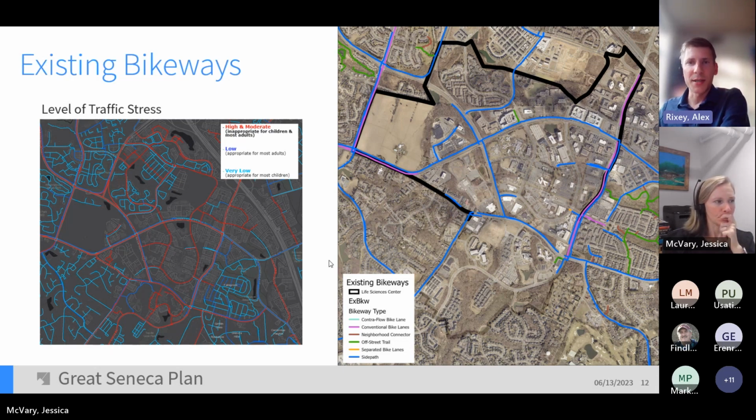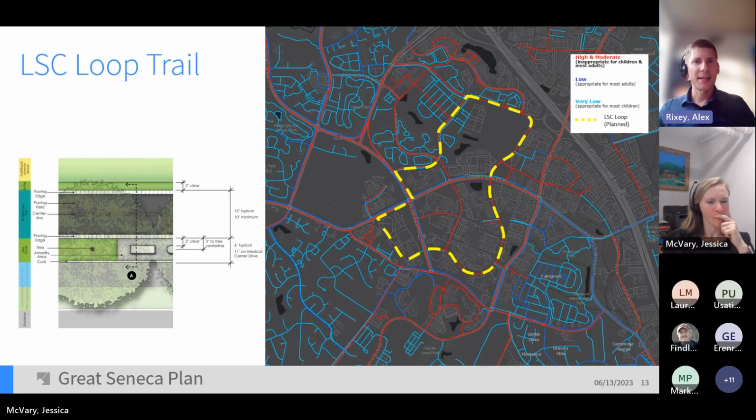So you can see that there's pretty good connectivity along the more major roadways, but really lacking that sort of internal street grid structure and facilities for cyclists on those streets. And then the next slide is a step in the direction of trying to address that. The LSC Loop Trail is a recommendation, and Steve Finley probably could do a better job of describing this because he was very intimately involved in developing the design guidelines for this, but really represents a high quality trail facility with design features that circulates through the center of the LSC.